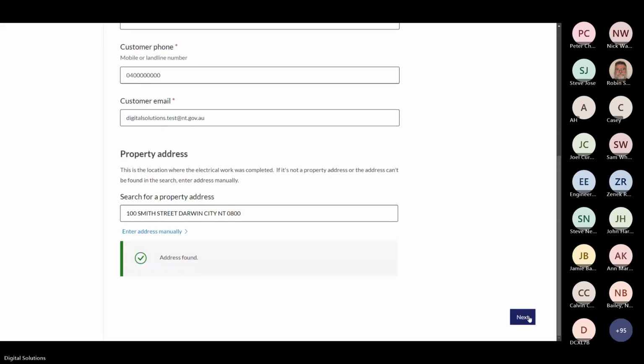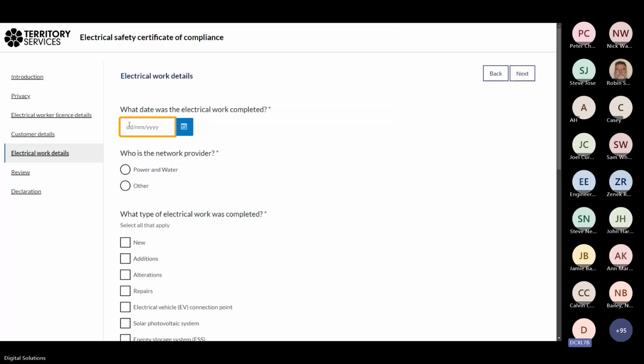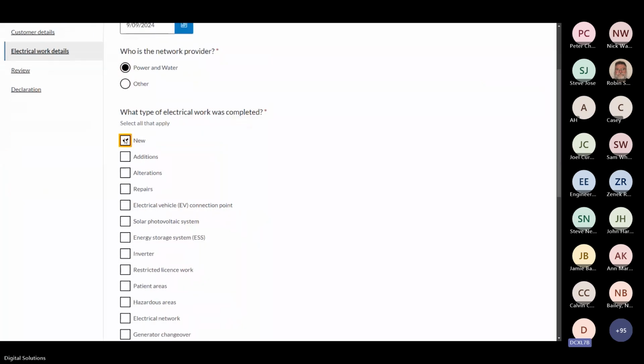Next. Now onto the electrical work details. This is about all the work that you've done. So first of all, we're asking for the date the electrical work was completed, the network provider, whether it's Power and Water or otherwise, and the type of electrical work.